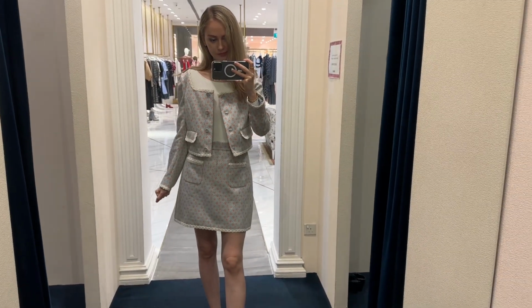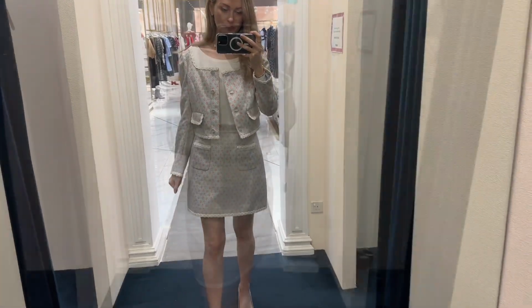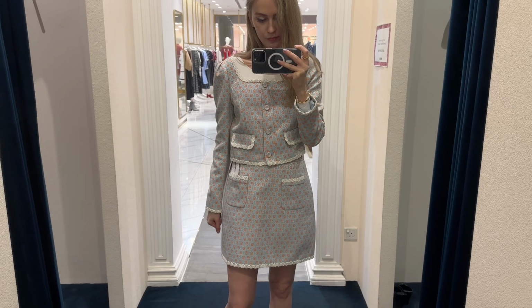It's perfect for going out with friends, going for lunches, for dinners, running my errands. It's really cool. I feel like it's going to be an easy outfit, especially for when I will not know what to wear.